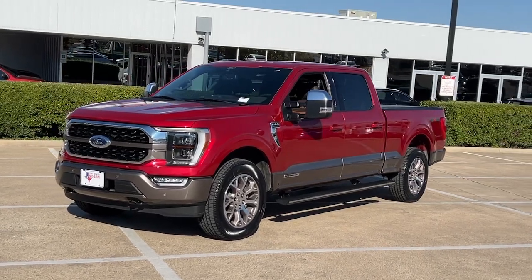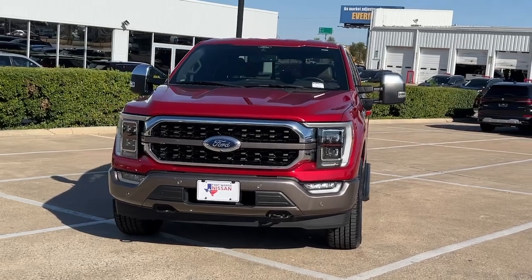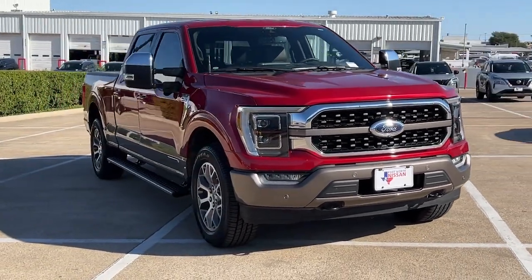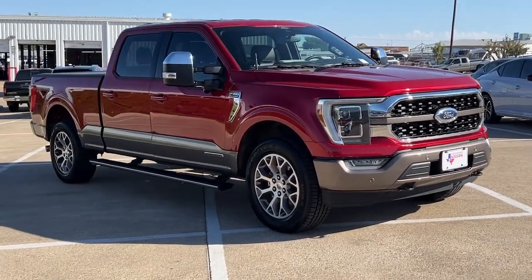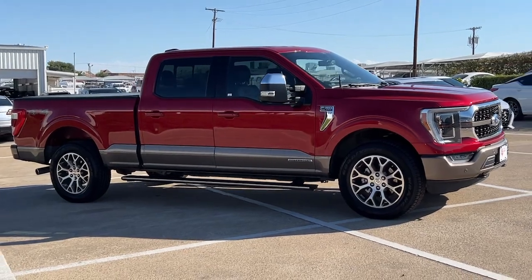You're gonna love the 2022 Ford F-150. With less than 50,000 miles on the odometer, this vehicle stands out from the rest. This rugged F-150 is ready for work, off-roading, or a little R&R.